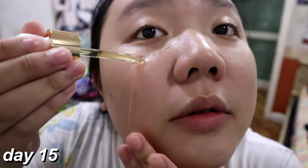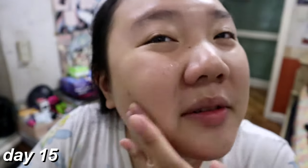Product is okay, but I want to extend this. Instead of a 2 week test, I'm extending it to 3 weeks. Or maybe a month. I'll go with a month. Okay, so that's 4 weeks now. Day 15. I'm using the serum.